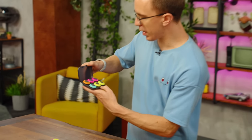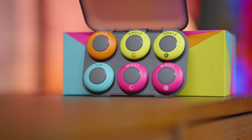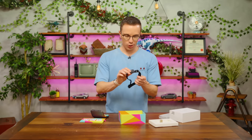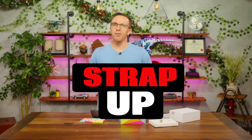So you open it up, it's got some little trackers. So we've got a head, hip, left, right wrist, left, right ankle. So it seems pretty straightforward. Oh, okay, and then, well, I mean, I guess it makes sense. Got little straps, so you can strap up and get yourself virtualized.